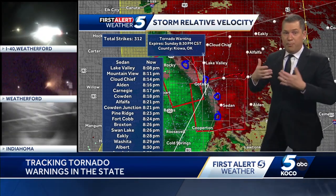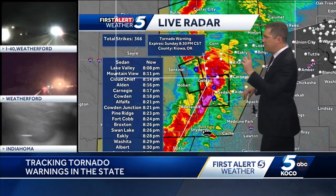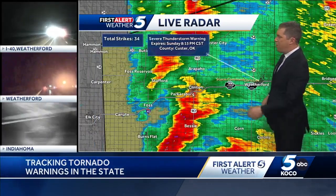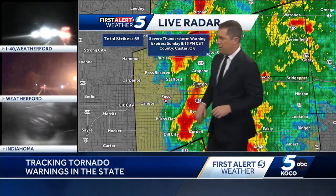Let's pull on out. Let's show the big picture. Let's go back up into the Elk City area, Weatherford, Clinton, where we have Michael and we have Chris Lee. Let's get an update from Michael Armstrong just west of Weatherford. Michael, give us an update on what you're seeing.